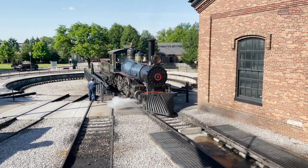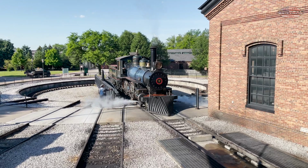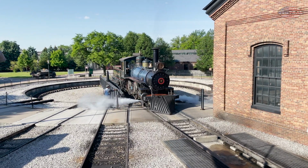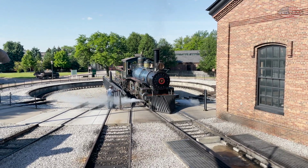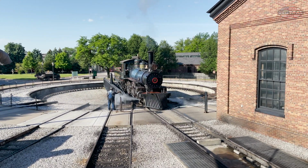It's a perfect morning, and we're at the Henry Ford Museum in Dearborn, Michigan. For our 4th of July video of 2022, we are taking a look at Detroit and Lima Northern No. 7, a 440 American-type steam locomotive.